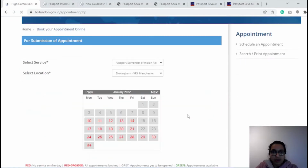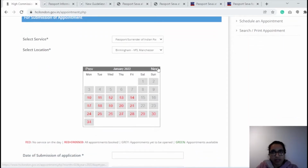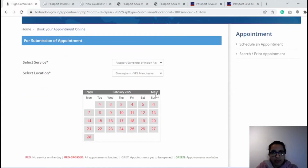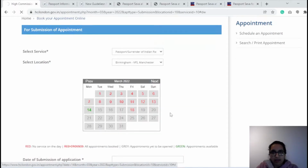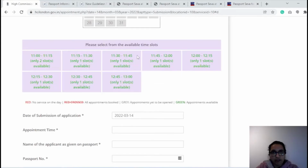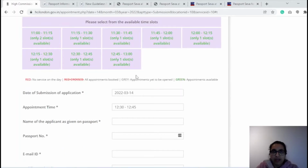Now let's get on with the availability. The red crossed ones are the ones which don't have any availability. All the appointments are completely booked. So let's move on to see when the next one is. February, nothing's there. Okay, March, we have one slot, which is almost less than 2 months away. We have a slot in March, and we are just choosing it for now. These are the available time slots, and we can take any time that is convenient to us.